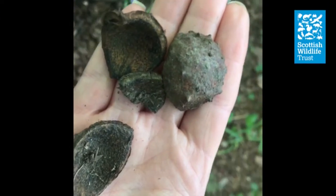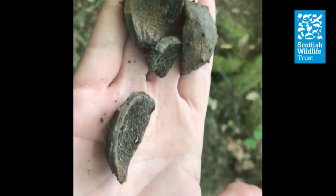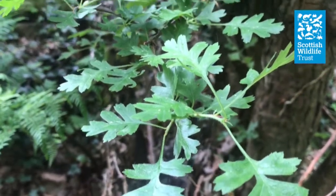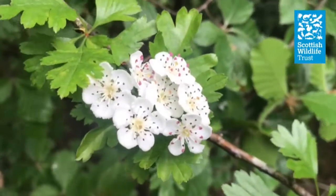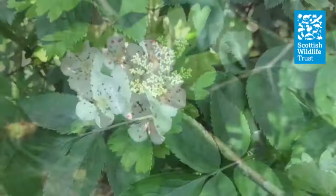It's the wrong time of year for chestnuts, but look, I found these shells underneath the tree from previous year. Found a lovely little hawthorn bush here. See the bird? The flowers of the hawthorn are so delicate and pretty, perfect for bees though.